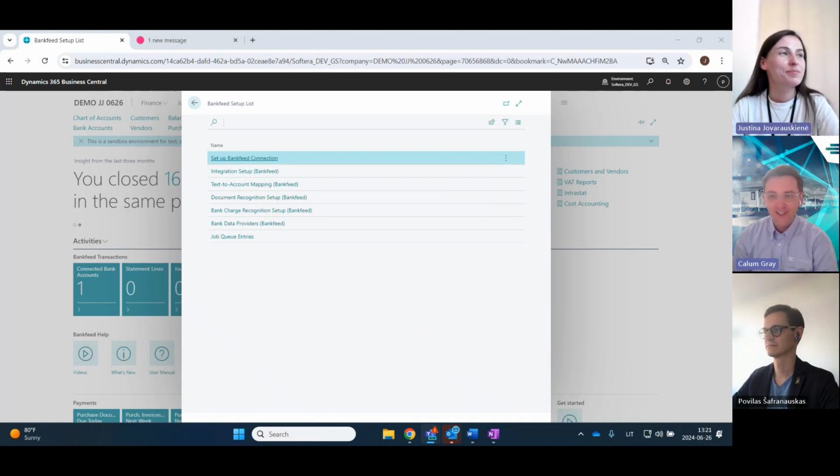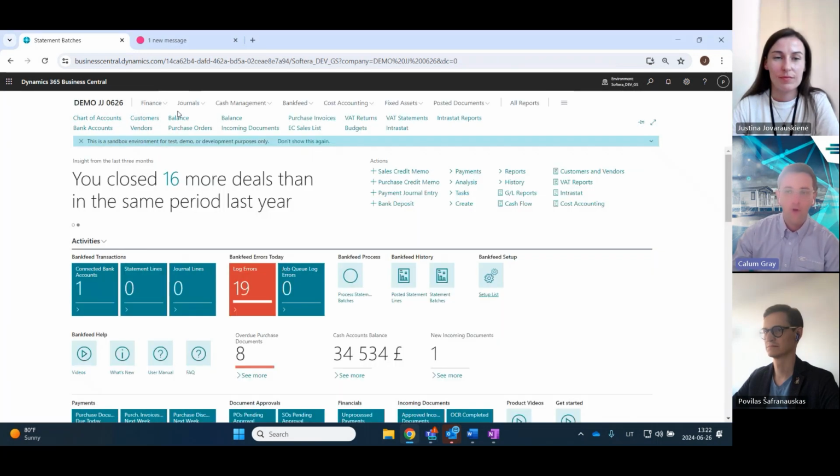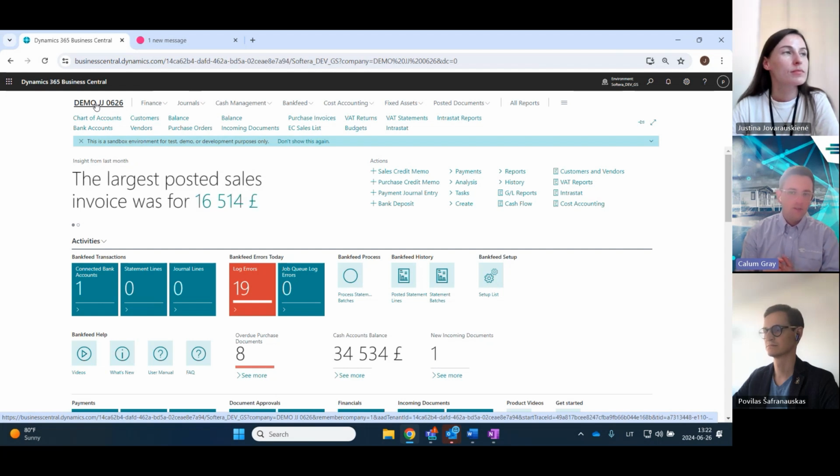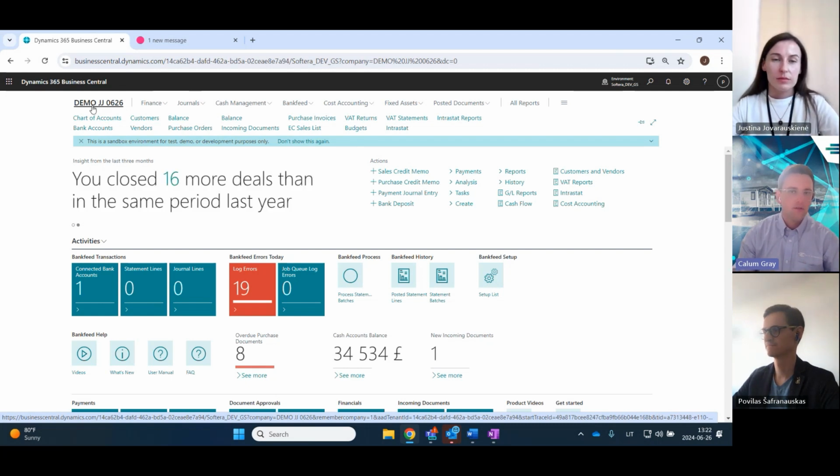A couple other questions there for you. And I think this is in relation to the initial setup. So when you're setting up the actual account for Bankfeed, the email and the password, can it be a generic email that exists? An example would be accounts payable at, or does it have to be a specific person's email? Is it open to go to shared inboxes?